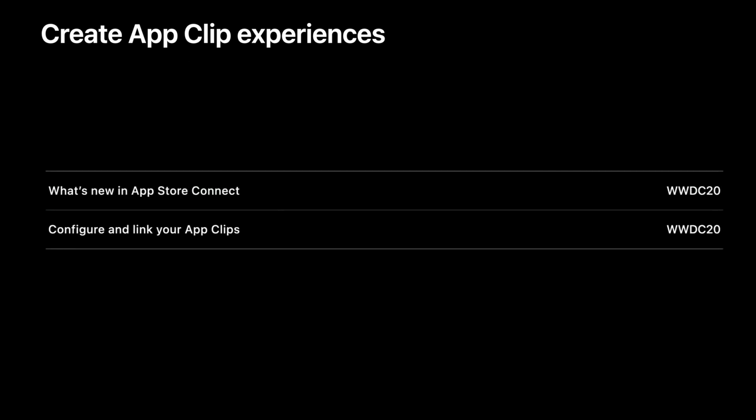To know more about how to customize app clip card, please refer to the WWDC21 sessions, What's New in App Store Connect, and Configure and link your app clips.